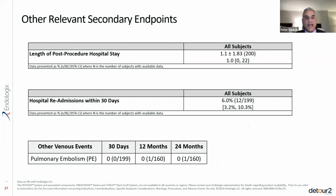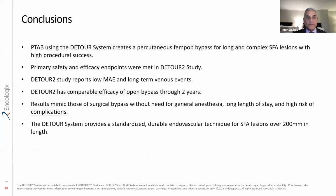Other relevant secondary endpoints. Look at this really short length of stay, 1.1 days. The rate of PE was 0%.